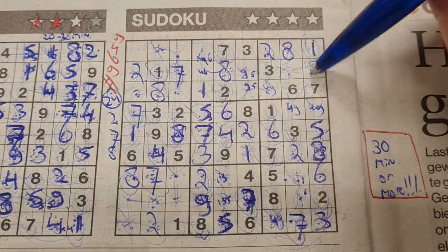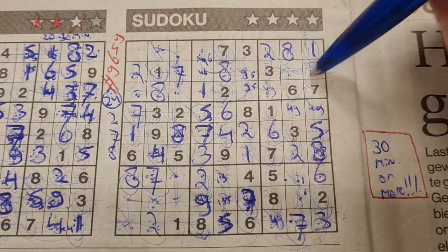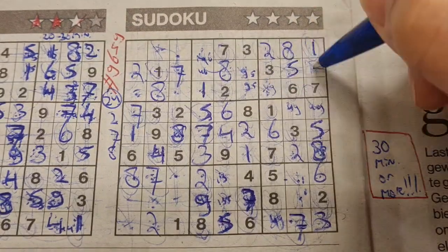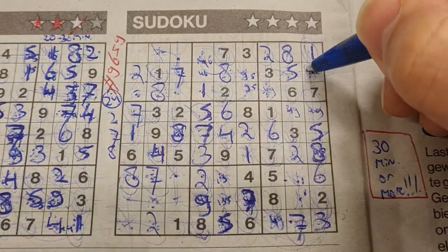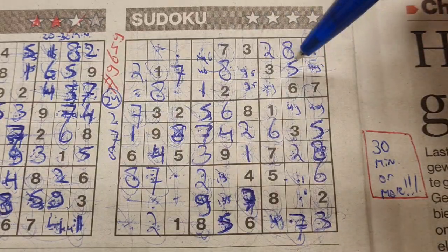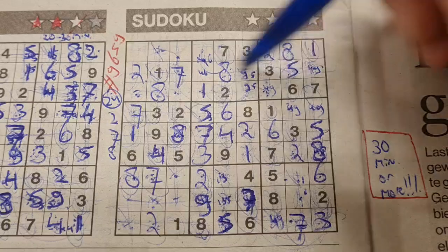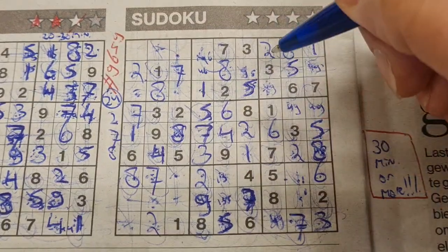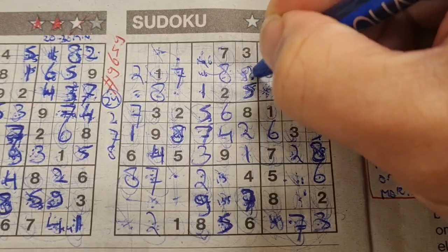Okay, here I need 4, 9, and I need a 5 here. We have a 5 in the last column, no 5 there. 5 should be here, so the 4 and the 9 are left. Let me mark those. Okay. 5 and a 9. We have a 5 in the second row. No 5 there. 5 should be here. And the 9 goes there.